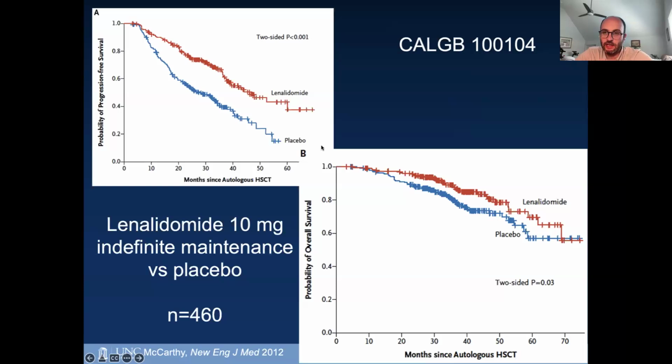And so the investigators here, CALGB is a cooperative group, meaning it's a bunch of academic centers that work together to do a trial that answers an important question that would not be feasible to conduct either through a pharmaceutical company alone or at a single center or a smaller group of centers. So most myeloma docs are involved in designing and conducting studies through this cooperative group mechanism. Usually the most important studies come from these cooperative groups.